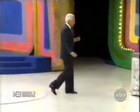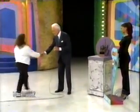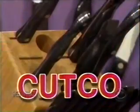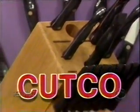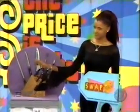Martha, let's go for a little walk. Let's go right back here. This is where Martha is going to play her pricing game. Hello, Martha. Martha, you just might win this. Rod? Bob, it's Cutco's Homemaker Set Plus 8, which combines 10 of the most popular kitchen knives with 8 table knives and a wood block, made in America by Cutco. It includes a sharpener.